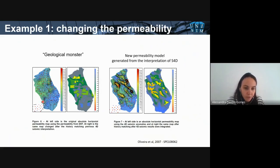On the left side, they are showing the original absolute horizontal permeability map. So that's the permeability map they have. After that, they ran a history matching. They have a single model and they were doing a history matching procedure. So the model looked like this. That's what they call a geological monster, because the engineer has to add some features to the models, those rectangles, those funny shapes, that we know are not geological features. I mean, we know that this is wrong, but they have to do it to be able to do the history matching.